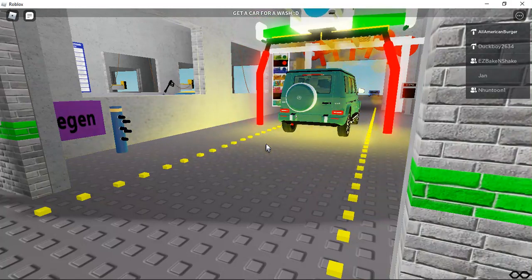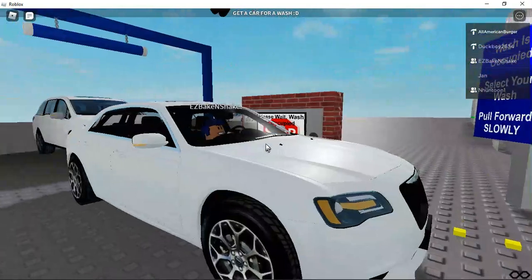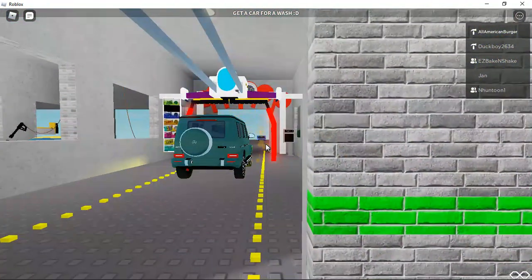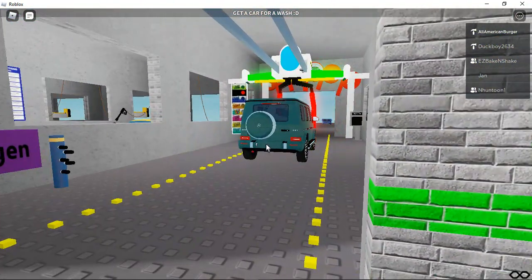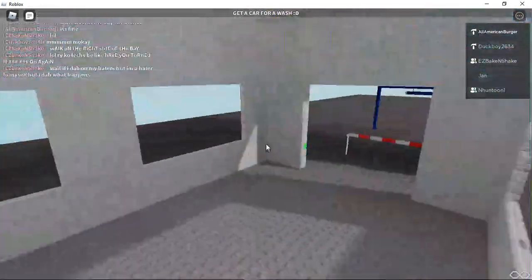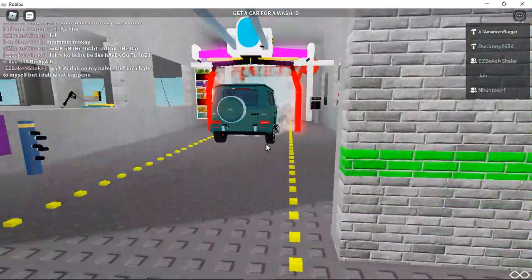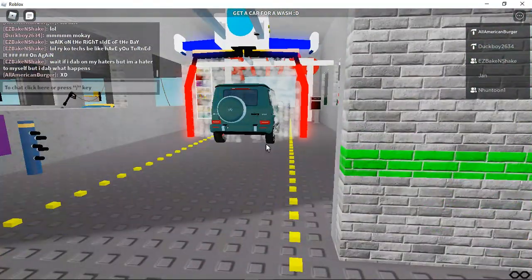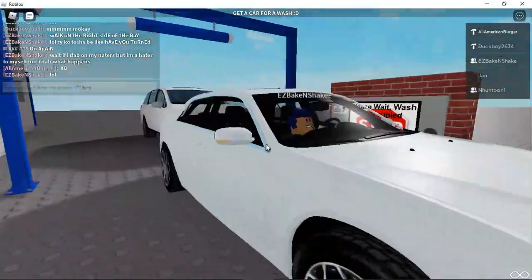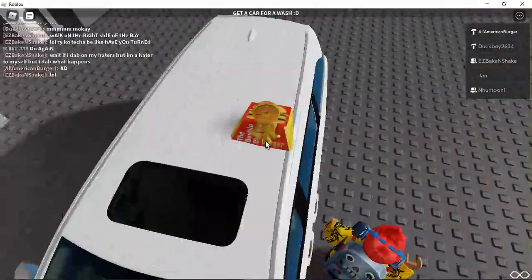They're getting Simonized wax, but this year for Thanksgiving, we may have chocolate scented hot wax. I mean, we can have chocolate scented because it's more brown. The mirrors are not even sloppy like real car washes, but no, Roblox needs to try their best. We only have the Simonized hot wax here, but at L1 during seasons, we have seasonal waxes.